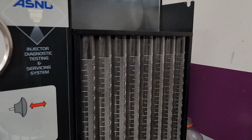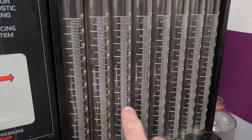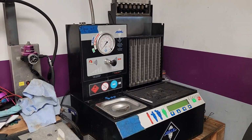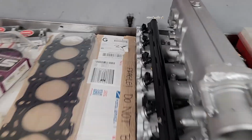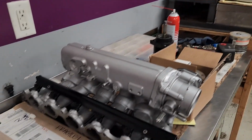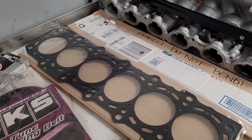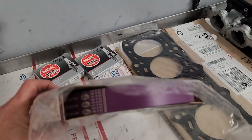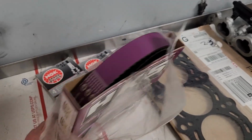And then we'll put them on top of here, and we'll flow them, and then they'll all flow about the same, and then we're good to go. Got the intake manifold with the fuel injectors that we ran through the fuel injector machine. Everything's good. We got our Toyota head gasket and an HKS timing belt. This came with a project.